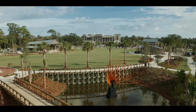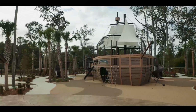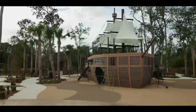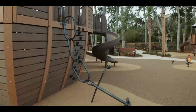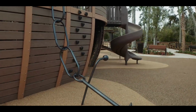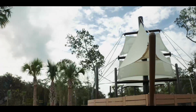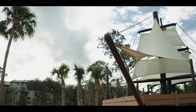And I want to thank the councils going back 20 plus years for believing in buying this property and saving it for something special, for developing it into what I think will be transformational for this part of the island and frankly for the whole community. And it's just been great to see it come out of the ground and the way it's turned out.